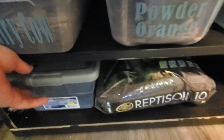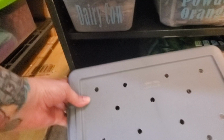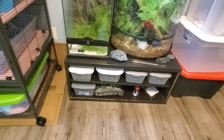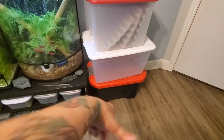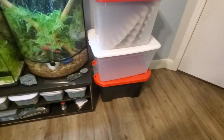This bin right here is the vet container. So when they gotta go to the vet, they gotta go in there. They're not fans of it, but it works. Depending on the animal going in there depends on what I line it with. Sometimes I put paper towel, sometimes I put a whole washcloth or something. Over here, this is extra substrate that's in an open bag, so it keeps bugs and stuff from getting into it. It goes in that darker bin.